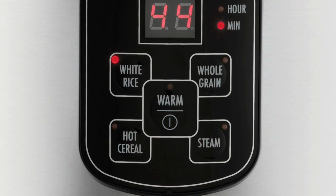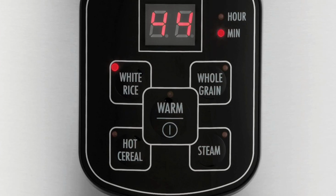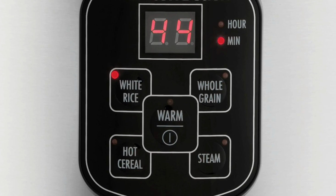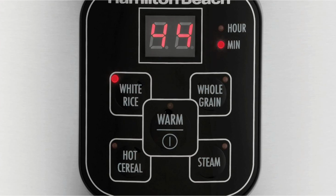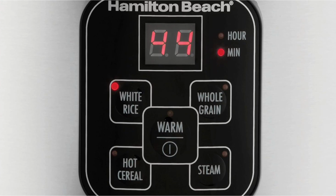Programmable delay start. Another impressive feature of this rice cooker is the programmable delay start function. This enables you to have freshly cooked rice ready when you need it, without having to time it perfectly. Simply add your ingredients, set the delay, and enjoy the convenience of coming home to a hot, fluffy meal.